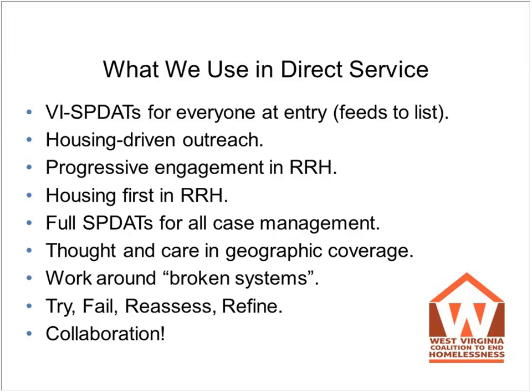We do housing first. So we put people directly into housing no matter what: no matter their level of income, if they have any income, no matter their level of sobriety, no matter their substance use issues, their mental health issues.